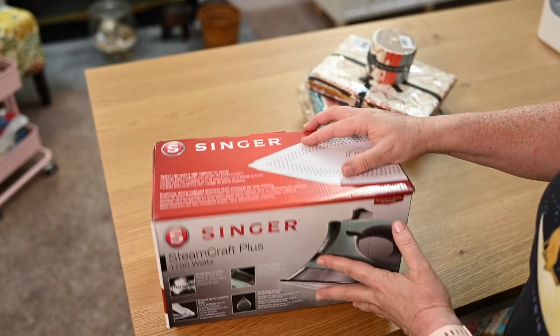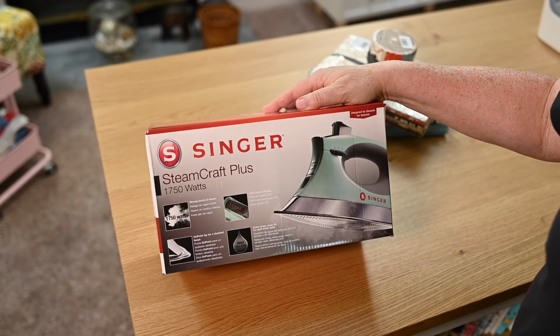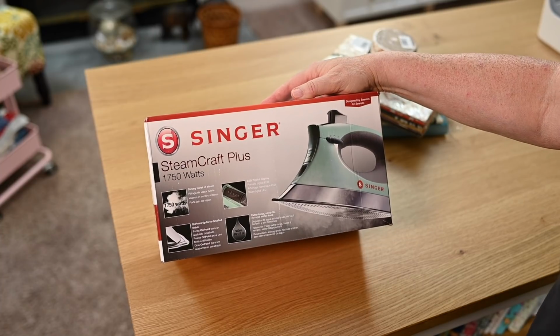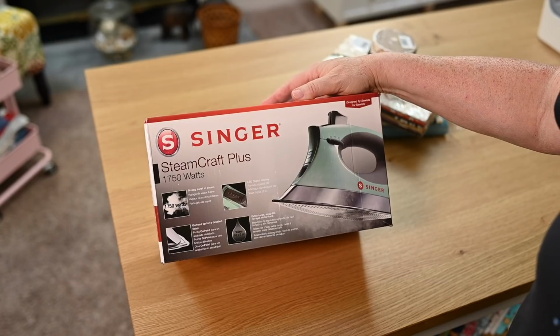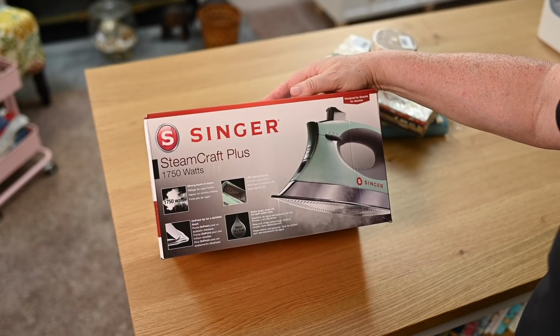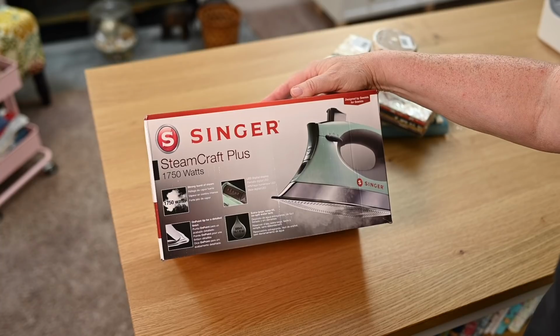And let me tell you, I got a new iron for a couple of reasons. One reason is that the iron I'm using, I've been using it for a few years. And anything that gets hot and has water in it can start to develop issues. And I don't want to be in a situation where the iron goes out and I can't replace it, because that could happen. So I'm thinking ahead.